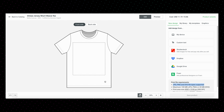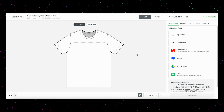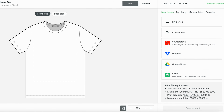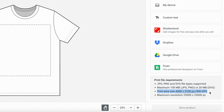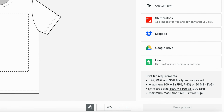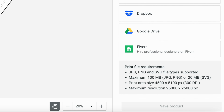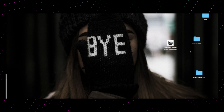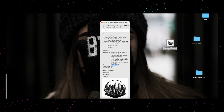Now to import your design, you just click on the right side of the screen where it says import my design from and choose my device in this case. You have many different import options, as you can see, and at the bottom there's an important section which basically tells you the print area size and the maximum resolution. This is important because to prevent your image from becoming pixelated when you import it and enlarge it to take as much room as possible on your shirt, you want to make sure that your image is as close as possible to that maximum print size.